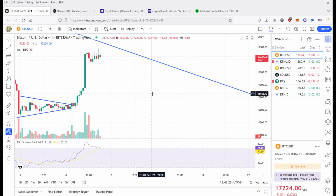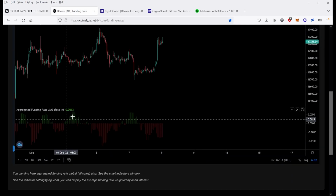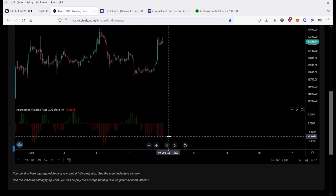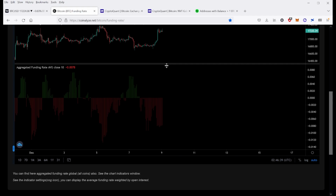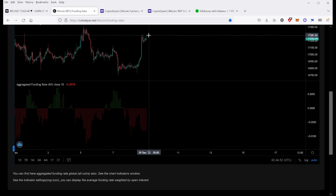In addition to that, shorts have been loading up like crazy. If we check the funding rate here, the red line is showing us a fairly negative funding rate right now, which means shorts are strongly dominant. We can see this really started to enter as soon as Bitcoin went up here. So obviously there are many shorts out there, much more shorts than longs, and shorts are betting that the Bitcoin price is going to fall.